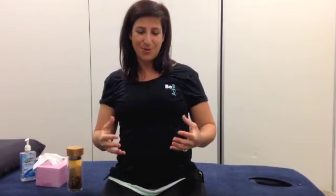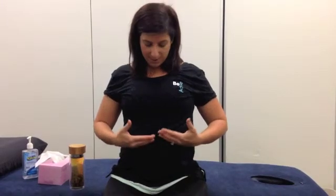The second part of that is to support your abdominals. So again, prior to the cough and the sneeze, you want to try and very gently engage the lower abdominals by pulling in what's underneath your belly button. So we're just gently hugging baby in towards the spine.